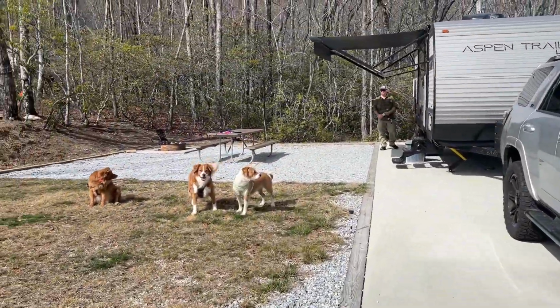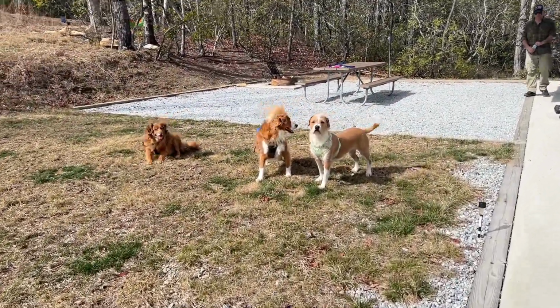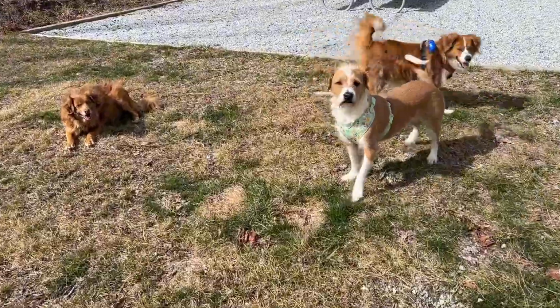But this is the campsite. The spots are so nice. They're pretty spaced out. Like, you can see the other camper over there, and that is like the closest.